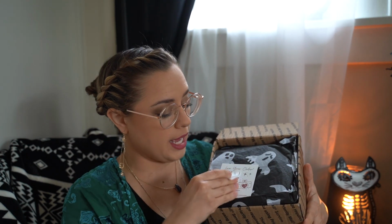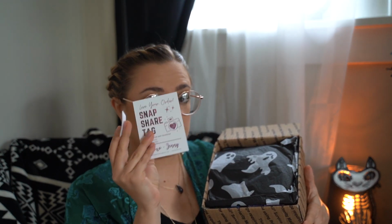So let me start this haul by sharing how cute this wrapping paper is with a little Snapshare tag little sign here. And this cute little shy looking ghost was on the front of the box. And I was like, how cute is he? I loved it. And the little matching ghost tissue paper, I love it. I'm a simple gal. I love stuff like that. This totally made my day.